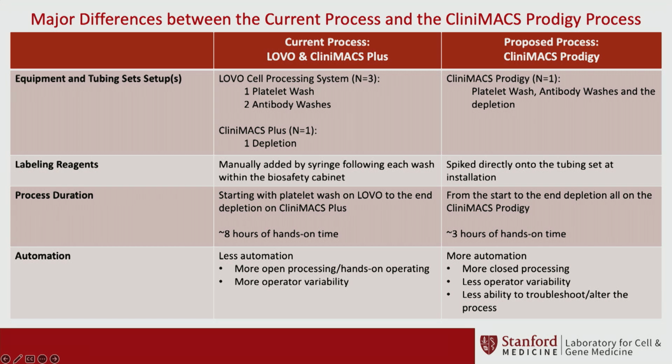As far as our process duration, the times listed are reflecting from the start of the platelet wash to the end of the depletion process. So with starting on the platelet wash on the Lovo and ending depletions on the Clinimax Plus, our depletion process takes about 4.5 hours, where the Prodigy estimates the time for the depletion process, whether it's a normal scale or a large scale process, to take anywhere between 9.5 hours to 10 hours based on our experience at LCGM.